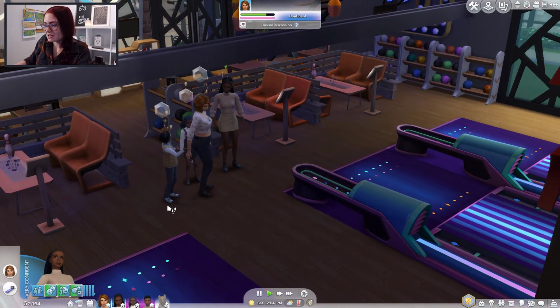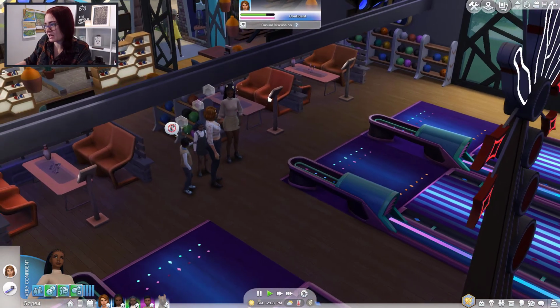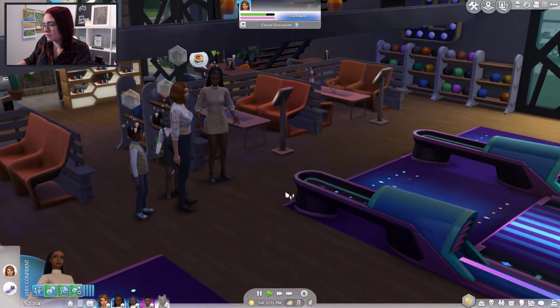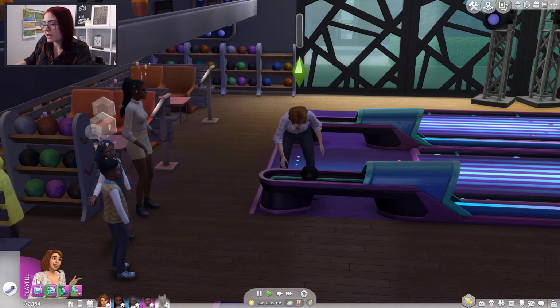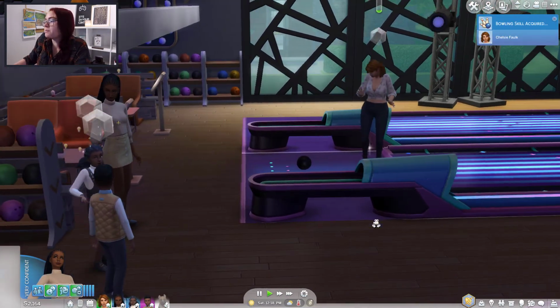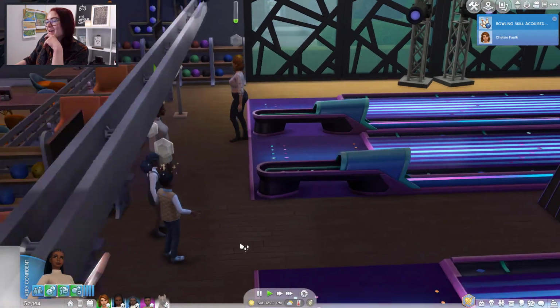Anyone know what's going on? This is so weird. My Sims have bowled before, so I know that they can bowl. Anyone? Okay, maybe... Oh, finally! I'm gonna have to zoom that one in a little bit later.